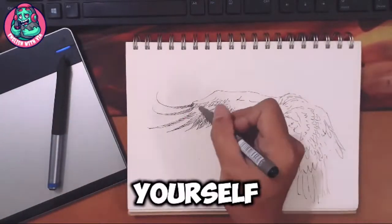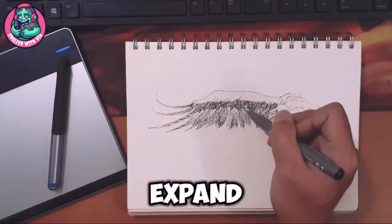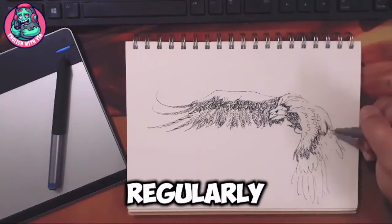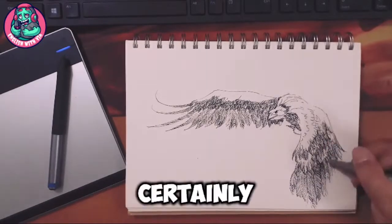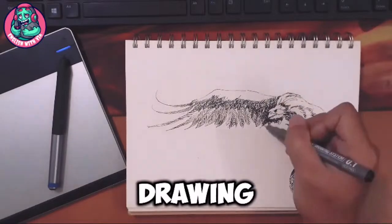By familiarizing yourself with these additional English verbs related to drawing, you can expand your vocabulary and enhance your artistic skills. Remember to practice regularly, explore different techniques, and embrace the joy of artistic expression. Happy drawing! Certainly, here are a few more English verbs related to drawing.